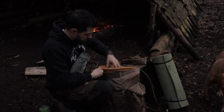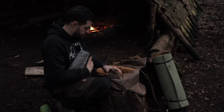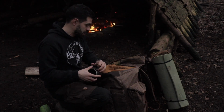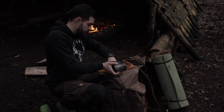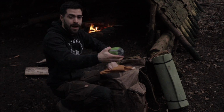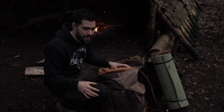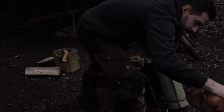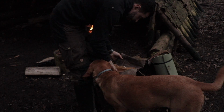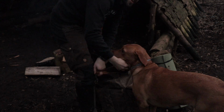That's going to go in the shelter now, and I'll probably set that up ready so that we don't have to do anything else. Myself and Dustin can just chill, have a few beers and chat and enjoy the evening. And Amber, of course. Amber is with us. Hello, Amber. She's desperate for some chicken, although I hear Dustin's got some treats for her.